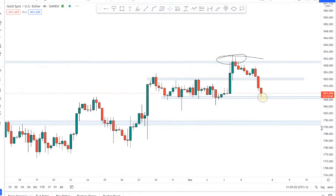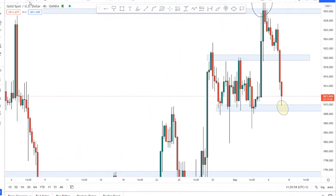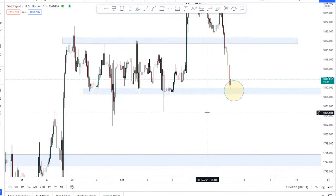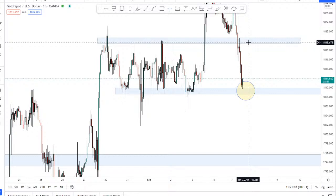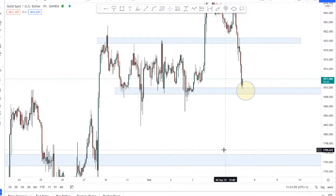So longs do look good, but make sure you're patient. And I think a move back to 1820 does look good. So if you can hold on to that area, 1810, back up to 1820, then probably some opportunity to sell it back down again after that. So yeah, that's what I'm favoring for gold.